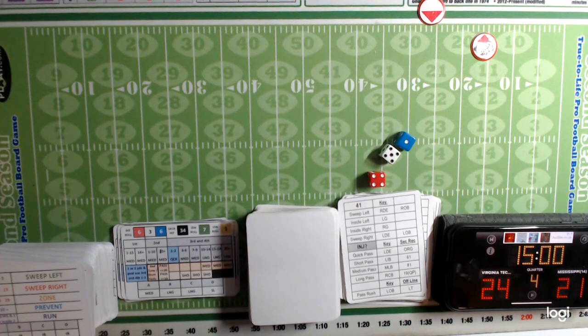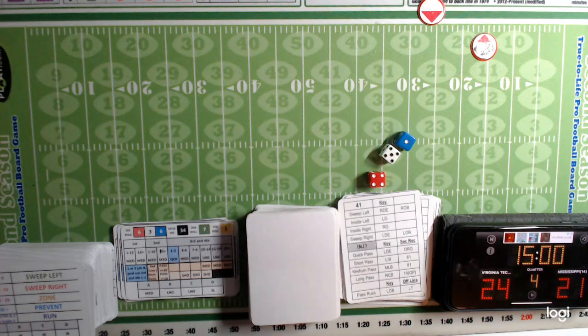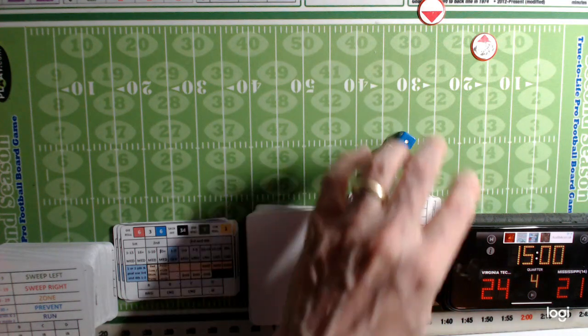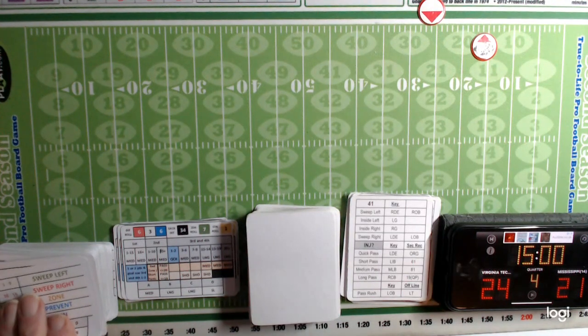at their own 16. Big interception, and in the first period, there's been a lot of that in this game. We had a 46-yard return off a punt for a touchdown, and we had a 63-yard touchdown pass. And now another return off a punt. So first and 10 for Mississippi at their own 16-yard line.